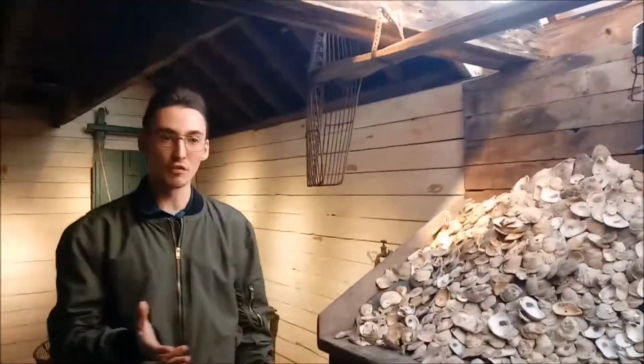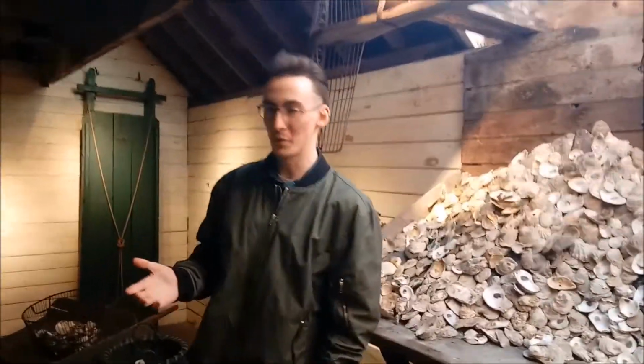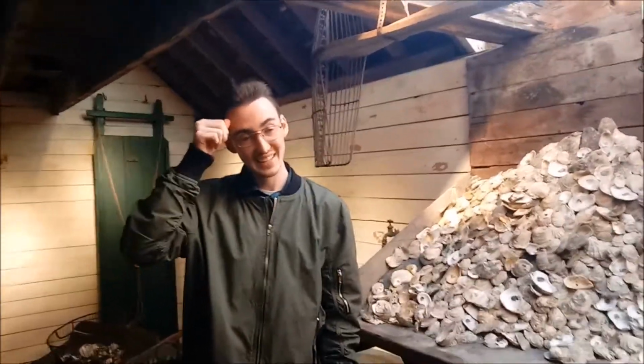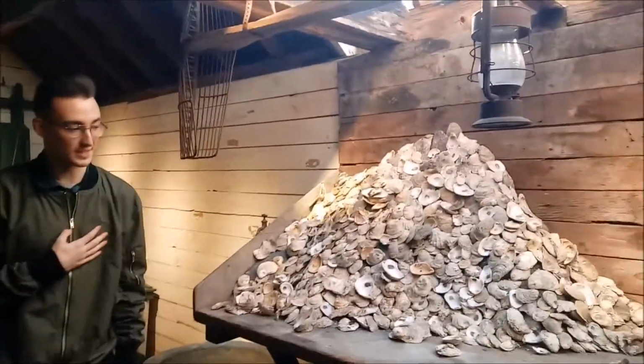The bay used to freeze over a lot as well. So the men wouldn't get a day off if that happened. Instead, they would go out on the ice. Can I touch one of those oysters? Yeah. They're just empty shells.